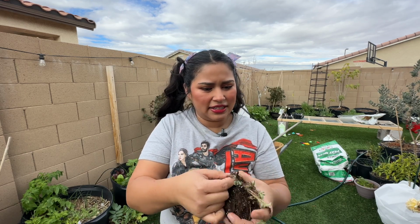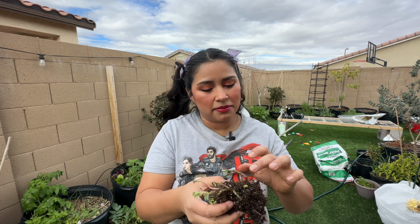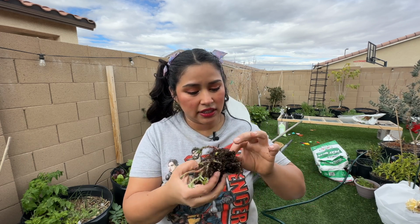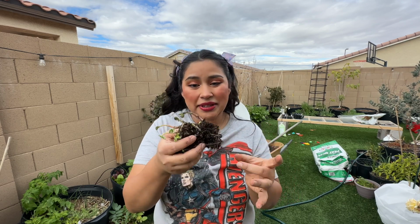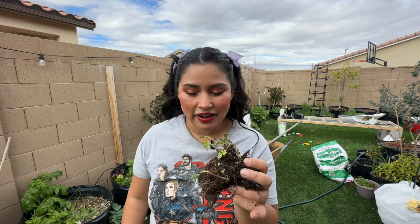I'm gonna get them planted today, especially since the days are warming up. Truthfully, right now is not the best time to plant strawberries in the low desert, but we're gonna do it anyways because they were $5 for 10. I paid, I think, $20 to $25 for 10, and none of them survived, so let's try these.